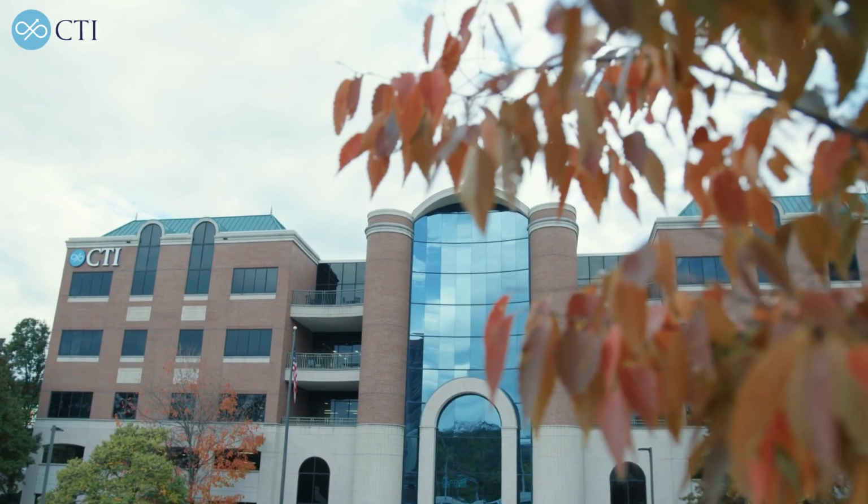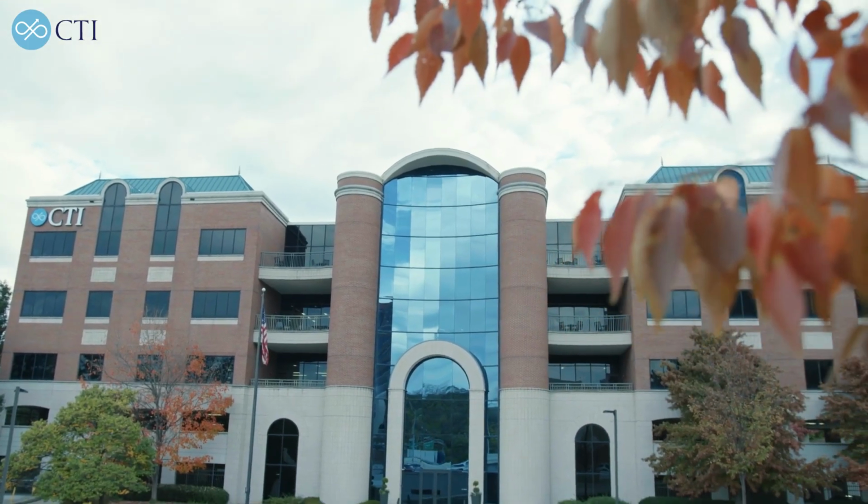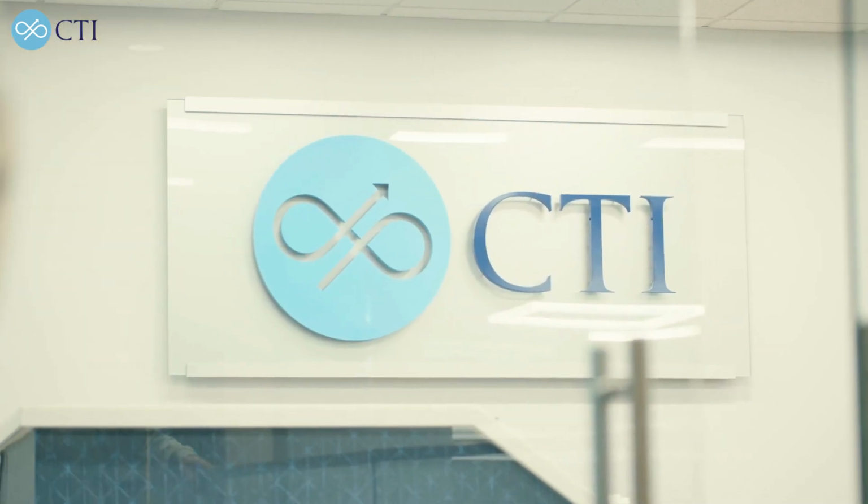Hi, I'm Andy Supp. I'm the Vice President of Global Laboratory Services at CTI. And as Monica said, we're about to take a tour of our North American lab. Keep in mind that we have the exact same type of laboratory in Bilbao, Spain, and we'll point that out as we go through our tour today.